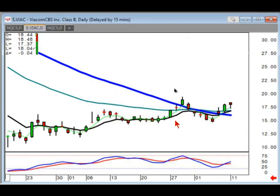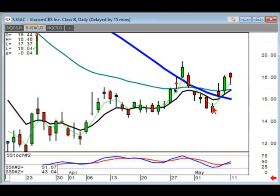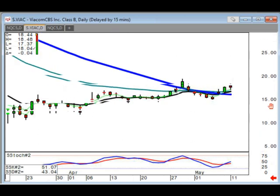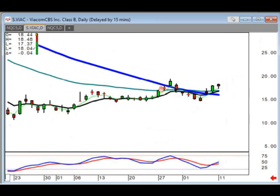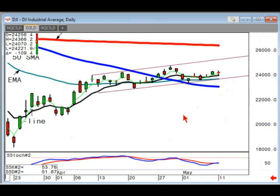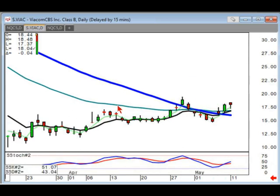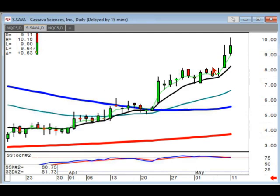We recommended this one, Viacom, because of this kind of a movement right here, kind of a bullish flutter kicker. I would suspect they're coming up here. Did I lose the 200-day moving average? I don't think I did. No, it's there. So Viacom is still a good trade setup. Again, with the expectation of coming up to the top of the trend and then possibly breaking out further from there.